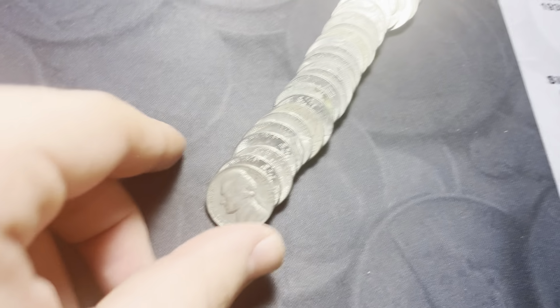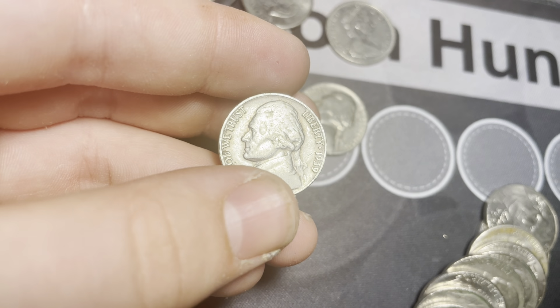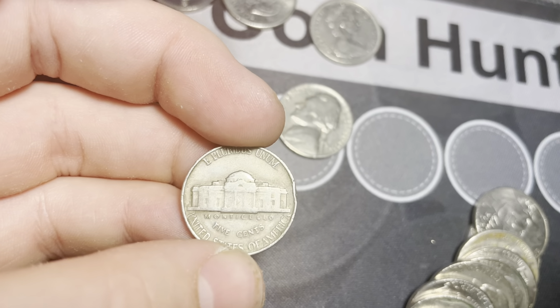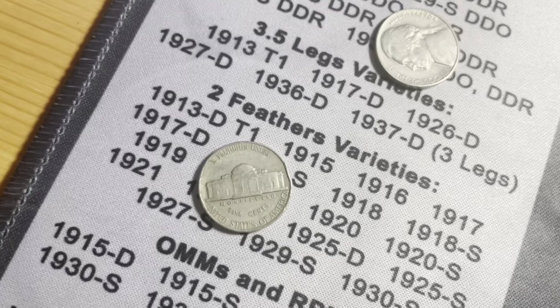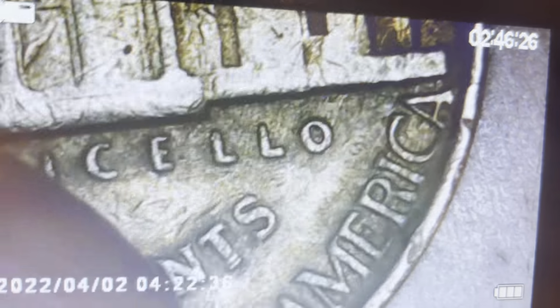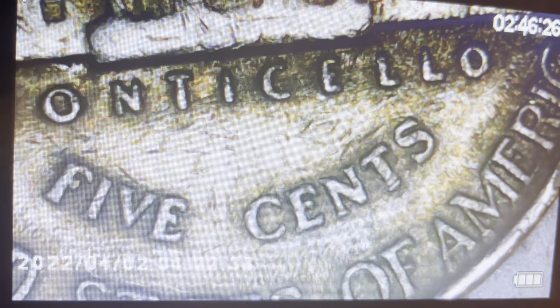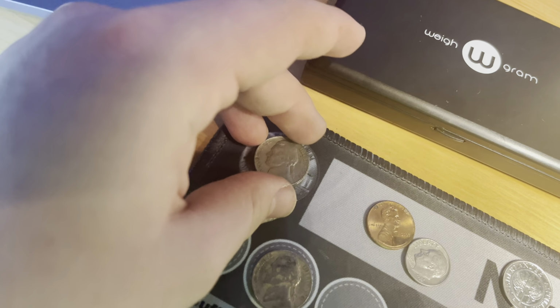Roll number 31. Now we're on the 30s. And speaking of 30s, we got a 1939. 1939 Philadelphia, as expected. Don't see any doubling. It has a little bit of a rim ding. But let me go ahead and check, make sure it is Philly, which it is. And no doubling, again, as expected. But that's our second 1939 of the hunt.